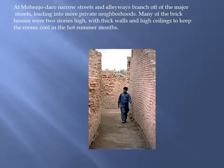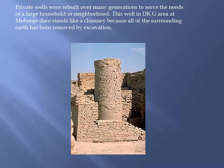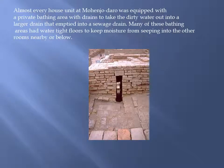Here is a street. This is kind of interesting. It says private wells were rebuilt over many generations to serve the needs of large households or neighborhoods. Here is one of the wells. Almost every house had a private bathing area with drains. They had tight floors to keep the moisture from seeping into the rooms nearby or below. So again, really state of the art.